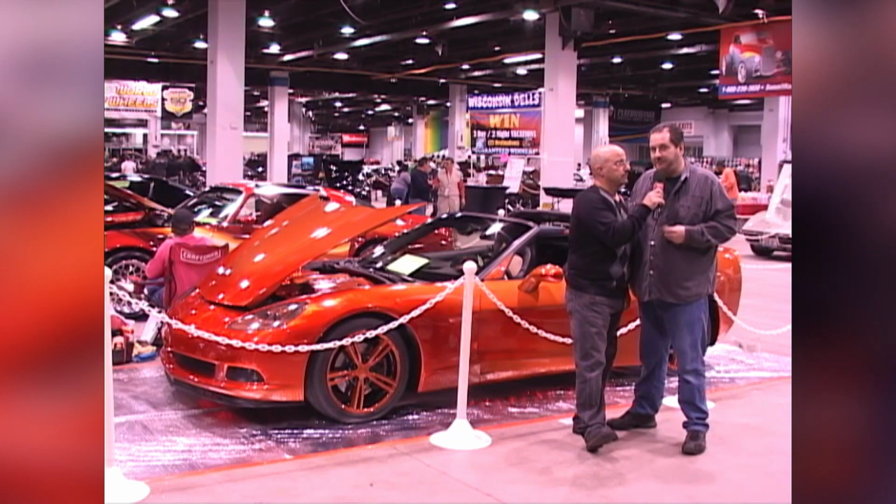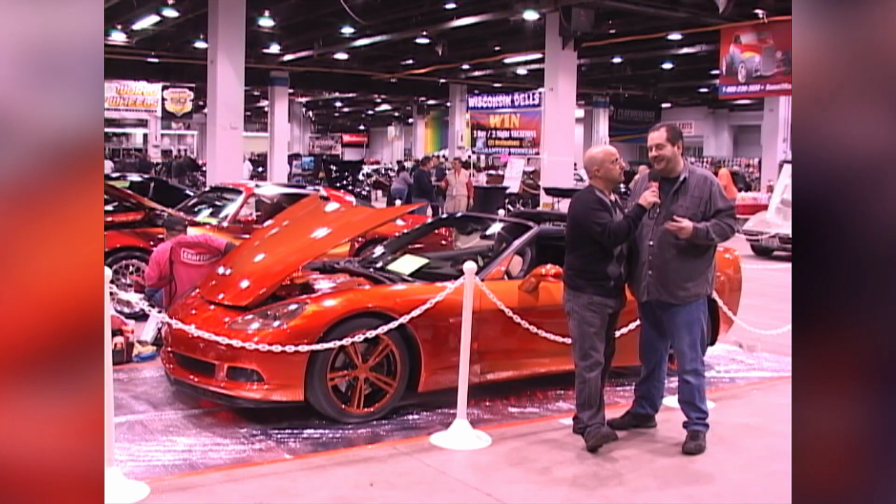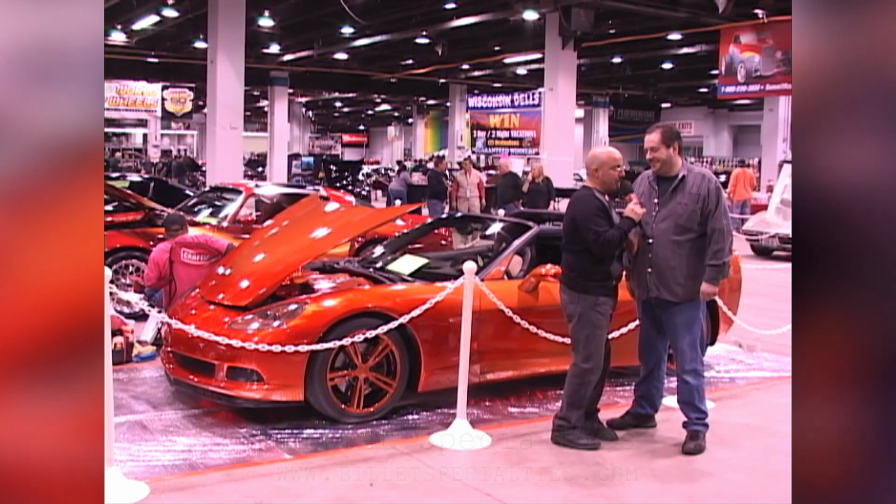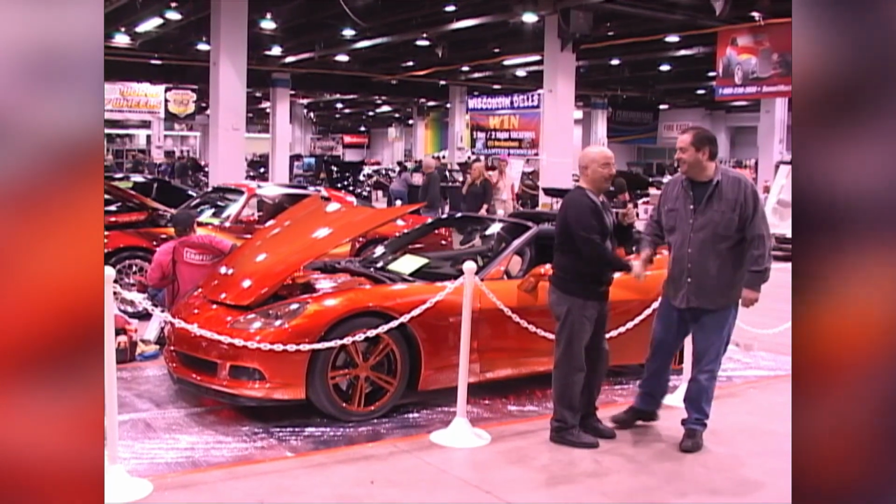I keep the good gas mileage right now, and then I'll put a supercharger on it, and then we'll see what happens. Supercharger? Oh, man, you got to keep it under 200 now. Well, Matt, thanks very much. Beautiful car. Thank you.